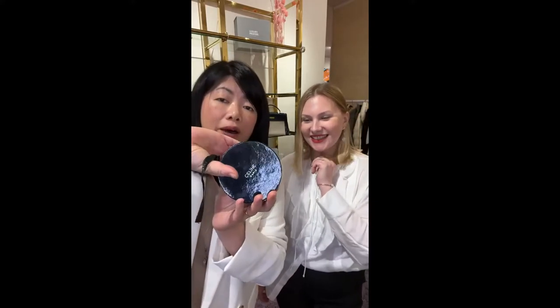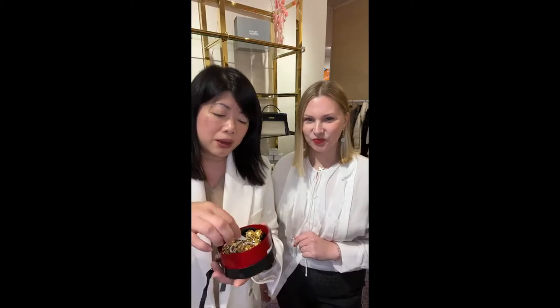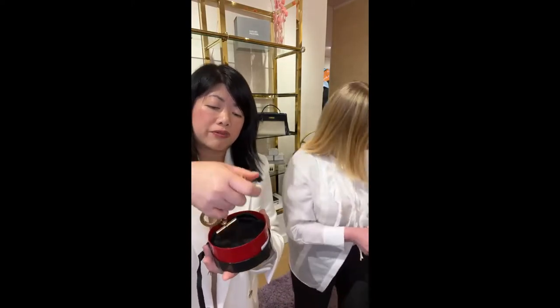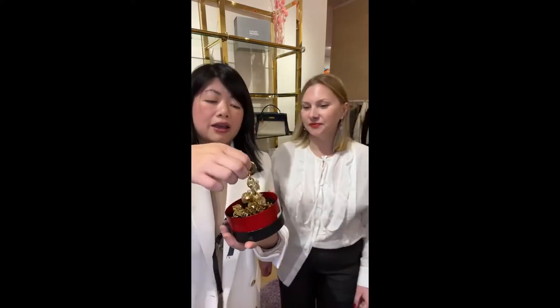I didn't realise it is a Celine in a round box. It's almost like a mini hat box, isn't it? Yes. Guys, it even has the original ribbon as well. It comes with its original dust bag as well. Oh, sorry, it's a little pouch, I'm afraid. Yeah, it's a little pouch. And this is beautiful.